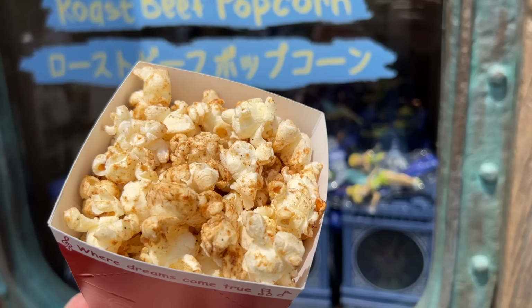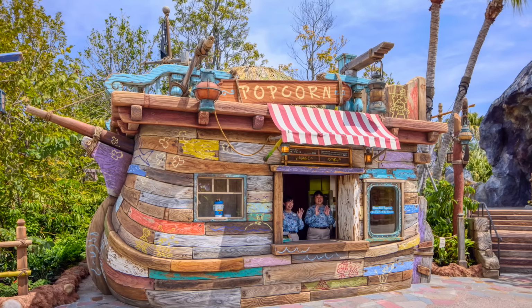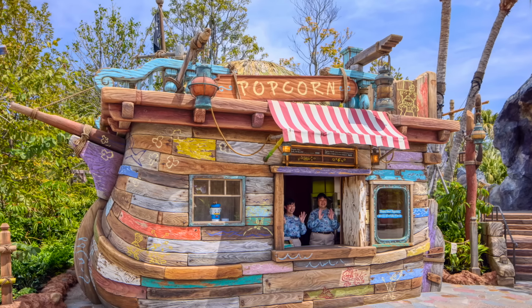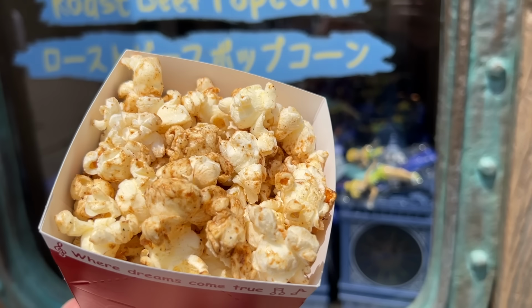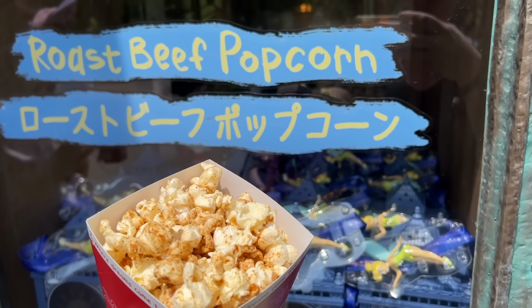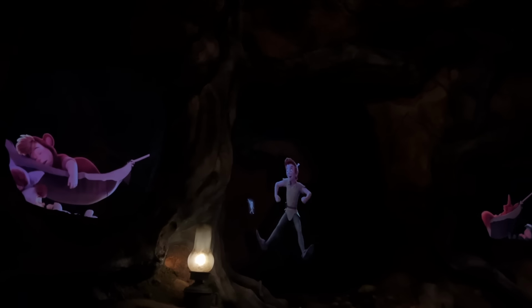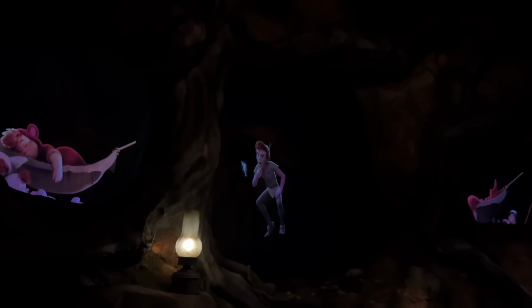This little wagon is designed to look like a boat pieced together from colorful slabs of old wood, so it's cute, I can respect that. But what I can't respect is getting all excited about trying this hyped up roast beef popcorn that's now being sold at the new Fantasy Springs wagon, only to be pretty disappointed by the whole thing. Y'all, this popcorn was so intense and not in a good way.